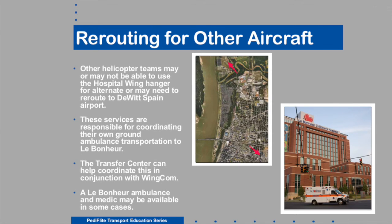Any other helicopter teams other than PD Flight may deem it necessary to land at an alternate site. Helicopters from these services typically will land at the DeWitt Spain airport and then transport the patients by ground ambulance. The transfer center, through WingCom, can help coordinate these calls as well, but it is the other service's responsibility to coordinate landing and transfer from an alternate landing zone.